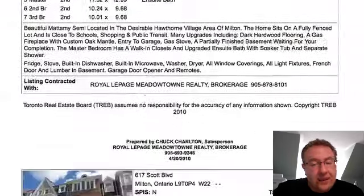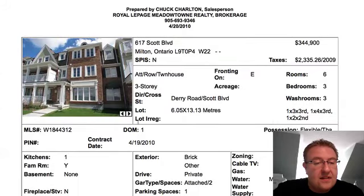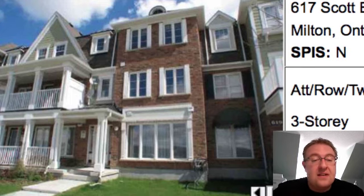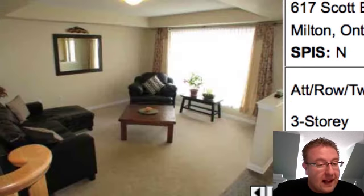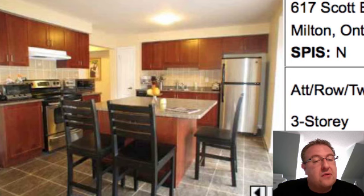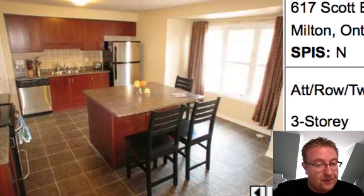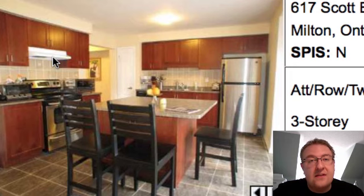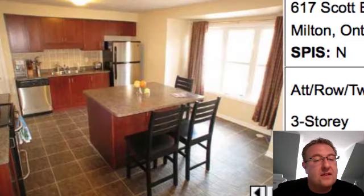And next one up is 617 Scott. This is one of the three-story. It's a double garage. I profiled one yesterday at $354 that I thought was priced well. This is at $344. And obviously not as upgraded inside. There's a good shot of the main floor family room. And there's the kitchen there. I really think it's worth the investment to spend $100 to get like even a black or a stainless steel hood to match with your appliances. I think it really finishes your kitchen's look there.